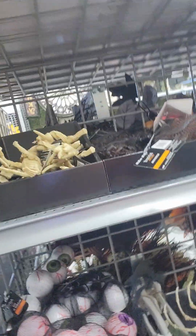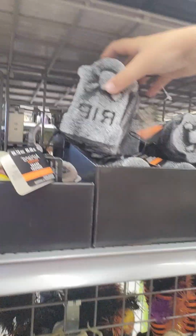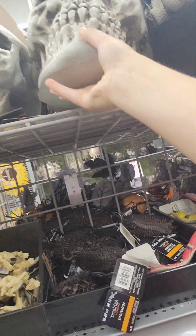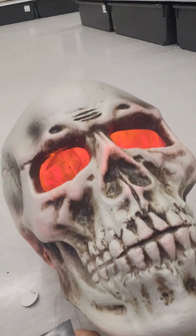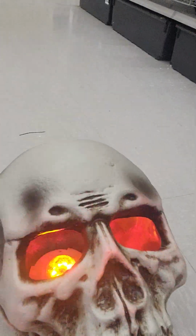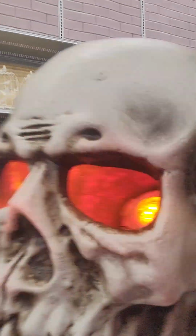Some more skeletons down there with some body parts. Eyeballs. Oh, crap. Eyeballs. Snakes. Centipedes, I believe. Mini gravestones! That is so cool. Baby heads? And what is this? Alright, I'm gonna bring this guy down here. No way. This is so cool. Oh my god, here we are. That guy is super cool.